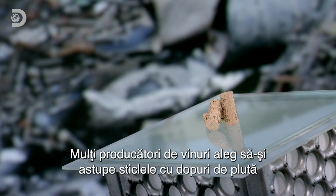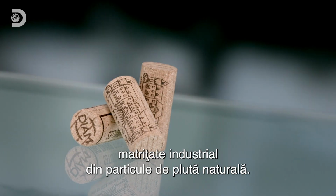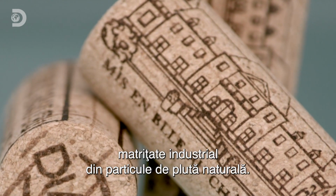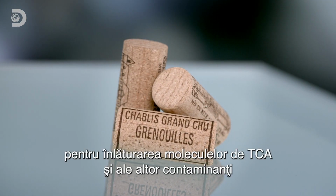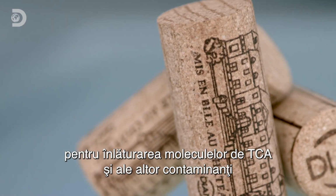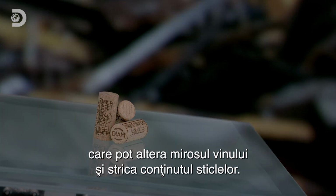Many winemakers nowadays are choosing to seal their bottles with technological corks. Stoppers made of molded particles of natural cork. They undergo a purification treatment to remove the TCA molecule and other contaminants that can give wine a musty odor and spoil the bottle's contents.